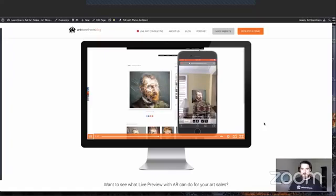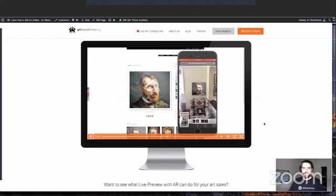The most powerful part of this feature, because other websites have this type of functionality via an app. Ours works in the web browser. There is no downloading and installing an app. They're right in the checkout process. They pop open this tool. It works on their phone. They close the tool once they're happy and they continue checking out. That is the game-changing part of it.